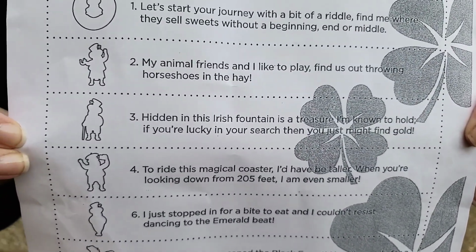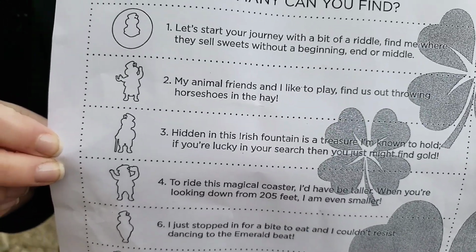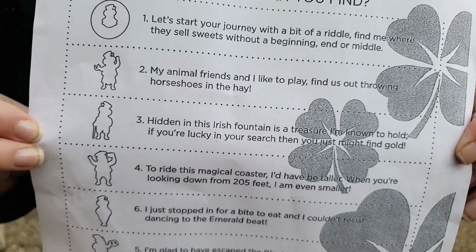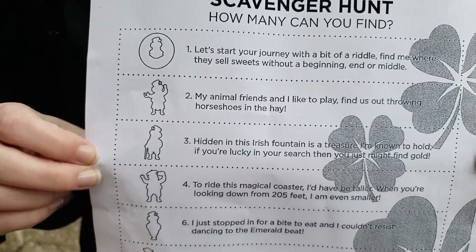Alright, it's clue number 3. Hidden in this Irish fountain is a treasure unknown to hold. If you're lucky in your search, then you just might find gold. So talking about treasures and gold in Ireland, I'm assuming this leprechaun is in Ireland, so let's head over.